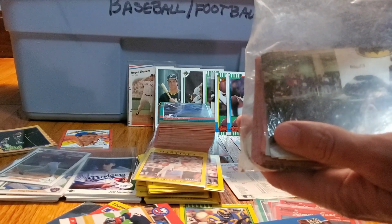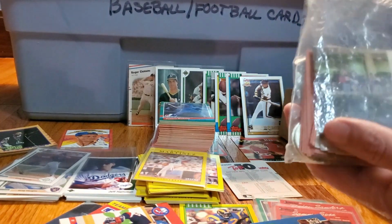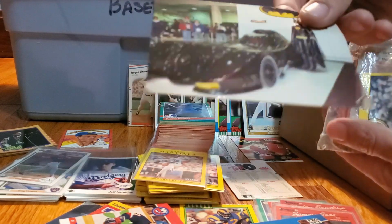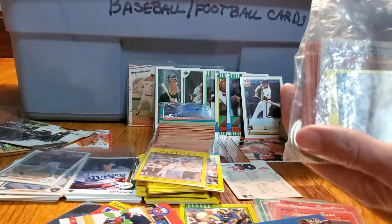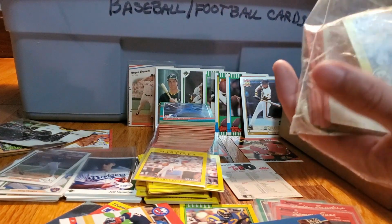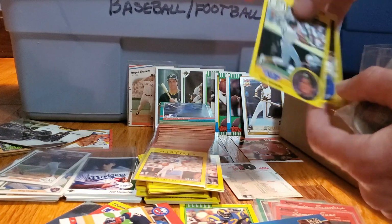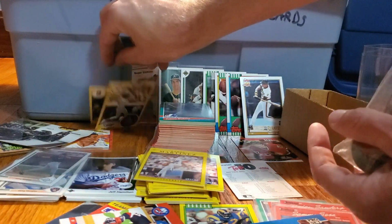40 years of baseball. Yeah, here's your 90 Barry Bonds. Here's a picture of, this is interesting, here's a picture of the Batmobile. So all of our brother-in-law's collectibles are there. Here are, let's see, 1991 starting lineup, Jose Canseco and Bo Jackson. Kind of fun cards to find.